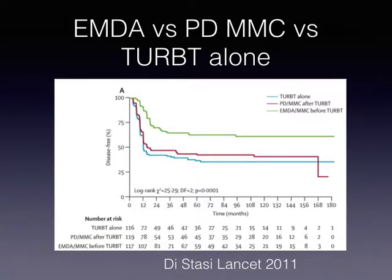And then this study also from Stasi showed that if you give mitomycin C and EMDA before doing a TURBT, you greatly improve your recurrence-free survival. And the theory of that is that you're preventing implantation of cells at the time of TURBT. So you go and do a resection, you liberate lots of cancer cells, they implant in the bladder wall when you leave. But if you give chemotherapy before, the environment is set up for prevention of implantation.